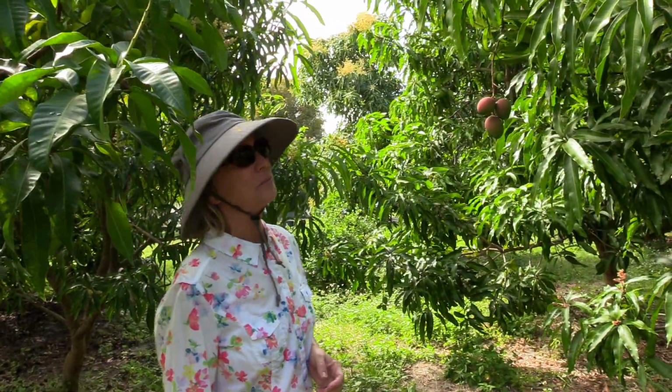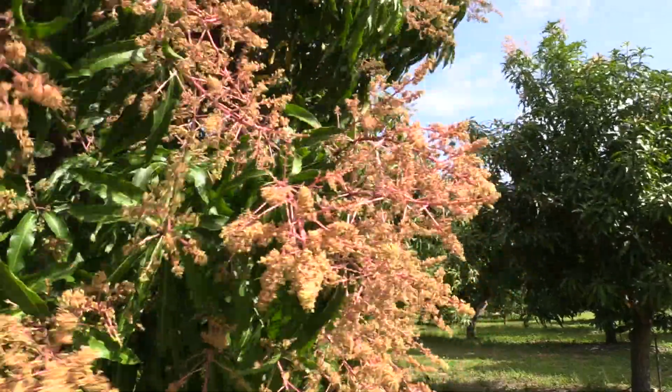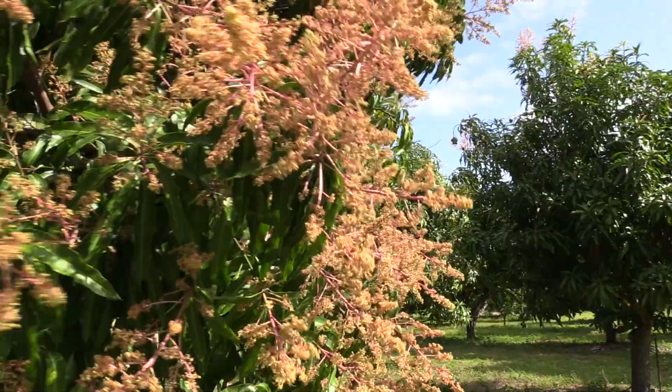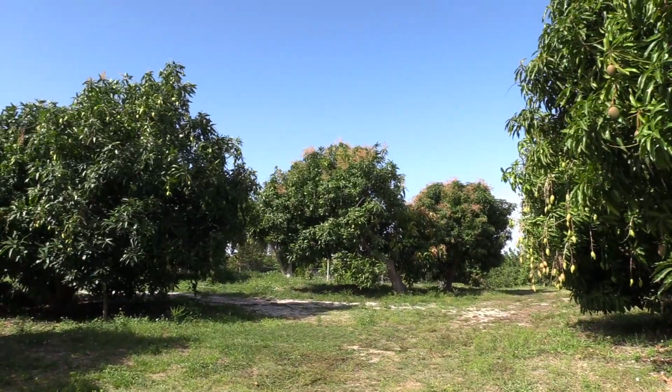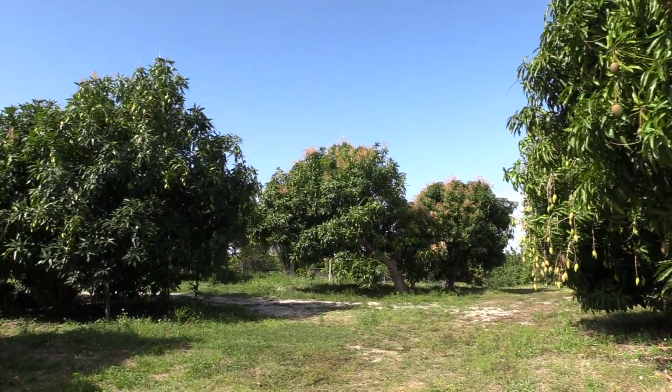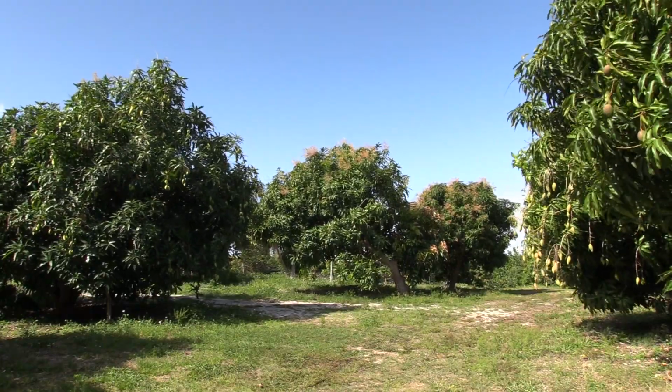But right now, what is happening at the grove, or what has just happened, is an extended period of high winds. The winds were over 20 miles per hour for many days. This is the back of the grove. It's protected. Most of the strong winds were coming out of the east, which is the front of the grove. And the wind is a problem for new flowers especially.